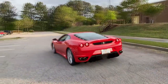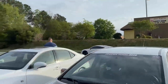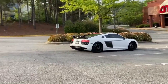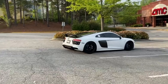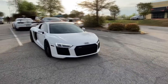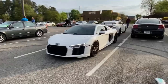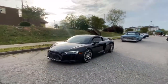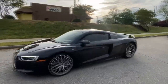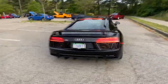Sheesh. Look at that, dude. Look at that, dude. Oh my god. This man in the R8. Oh my god, dude. Listen to that V10. Oh, what a beauty. What a beauty. Okay, now I want one. Look at this R8, bro. Oh my god. It is so beautiful. Oh yeah. Yes, sir.